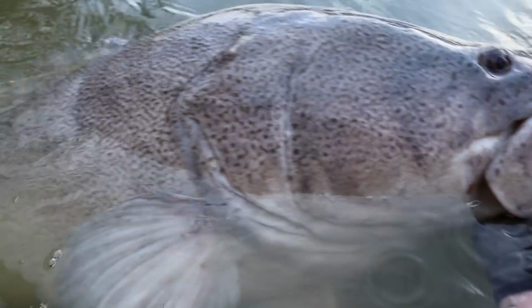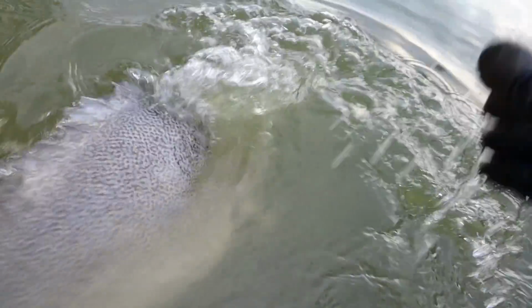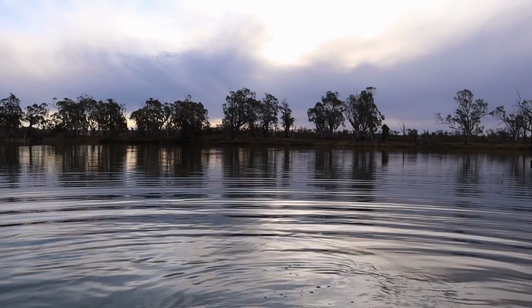Have a look at that fish. True beast of the river. That is so cool. Well, that is it. Beautiful end to a really awesome day.